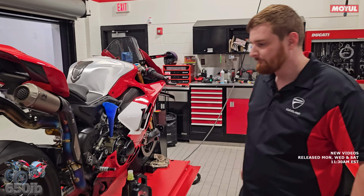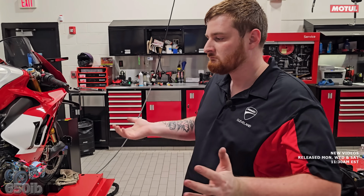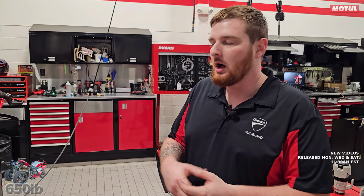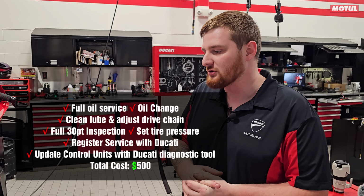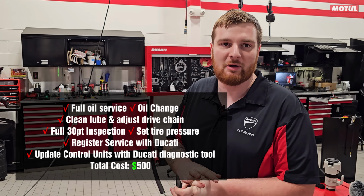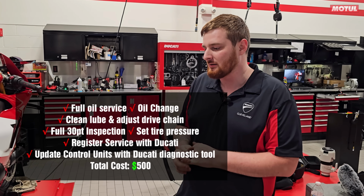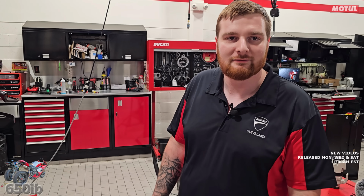How did it look when you hooked it up to the computer? Any sort of issues, recalls, or anything? No, nothing like that. The only thing I would expect to see out of that is updates or anything. But yeah, there was nothing special for this bike. Hooked it up, registered the service with Ducati, and we're going to get you on your way.